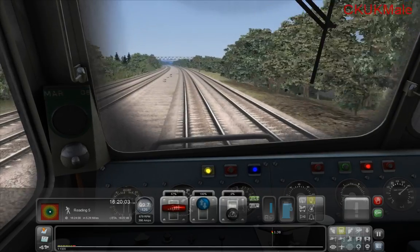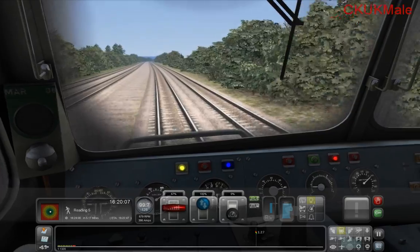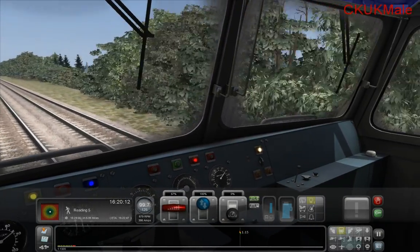So we're due into Reading in around 4 minutes. Now, according to the estimated time of arrival, it says I'm going to get there about a minute or so early, which will be nice. Always nice to get somewhere early.